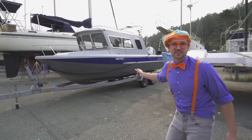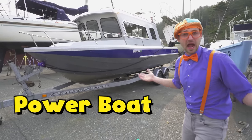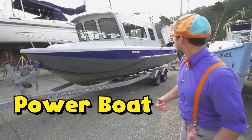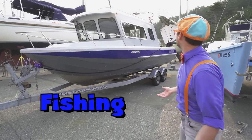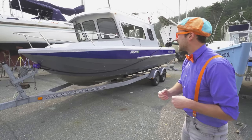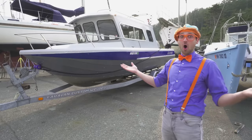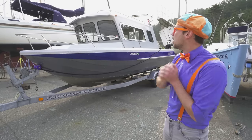Whoa! Hey, look! Here's another type of boat. And this boat, yeah, it's a power boat, but what it's used for is fishing. Wow, I see a lot of fishing pole holders up there. I bet they go fishing for salmon, tuna, crab, and all of those tasty food.